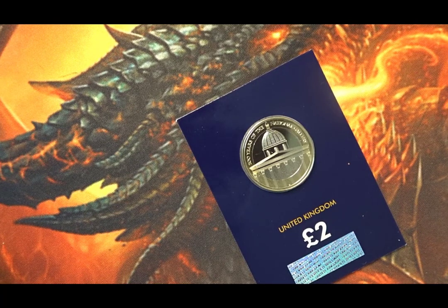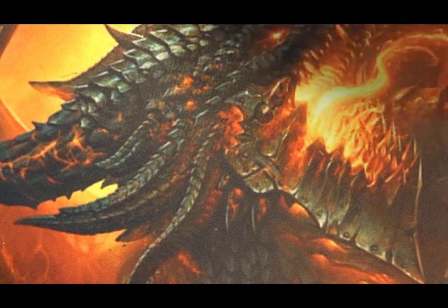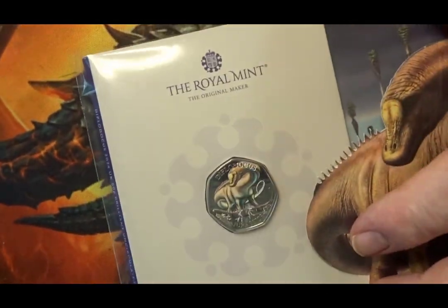Like a lot of coins depicting buildings, trying to depict a 3D object on a 2D coin doesn't always work. This one's okay, but it's not brilliant. The Buckingham Palace one was okay again, but it wasn't brilliant. Unless they can produce something a little bit different, something to do with the gallery rather than the facade of the gallery, that would possibly be a better use of the coin. However, I will do a full review on that coin when we do the review.